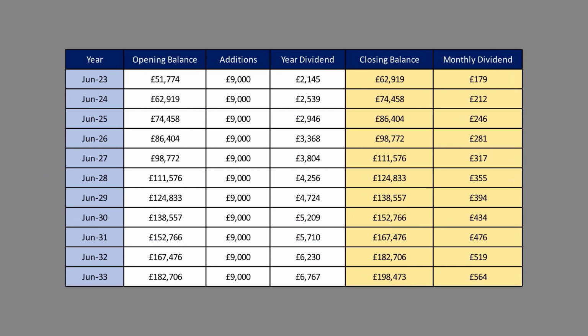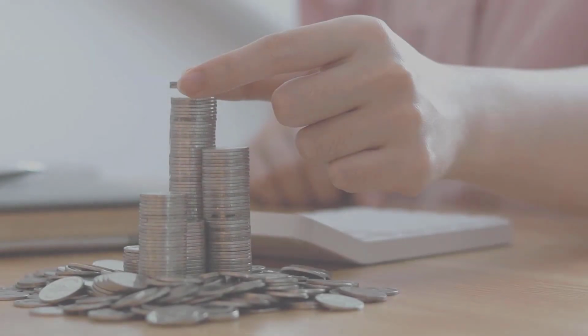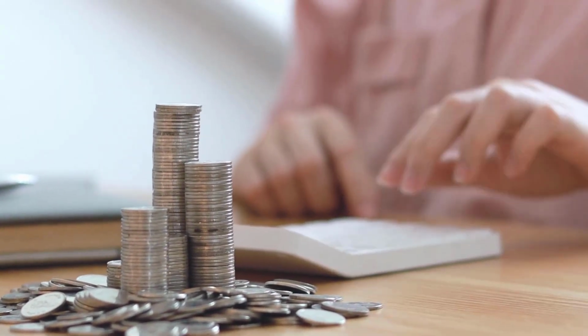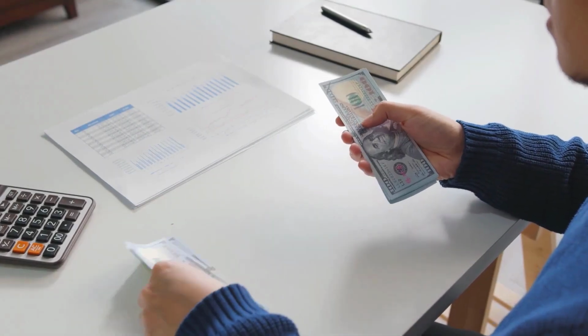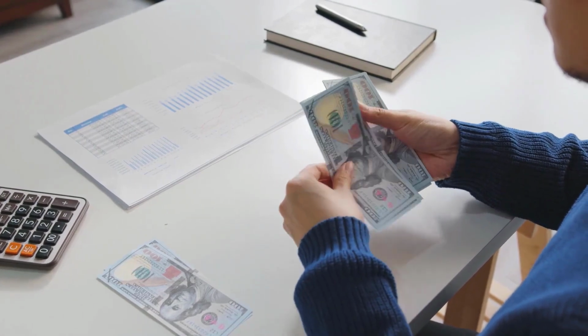We can see that after 5 years, I could have a portfolio worth £124,000 that's generating around £354 a month in dividends. And after 10 years, I could have a portfolio worth around £198,000, generating around £564 a month in dividends. I'm not naive enough to think that I could retire on £500 a month, but it would definitely help towards paying for bills and expenses. And I'd hope that by this point, the snowball effect would really start to ramp up.